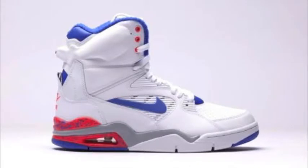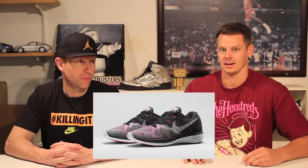It's going to be the Command Force in the other OG colourway, the red ultramarine. That's what I'm looking forward to. Number one, and then there'll be other multiples. The 29 goats. The goats, yes, the 29 goats. The year of the goat. Very special. And I really like the multicolour Flyknits that are coming out again next month.